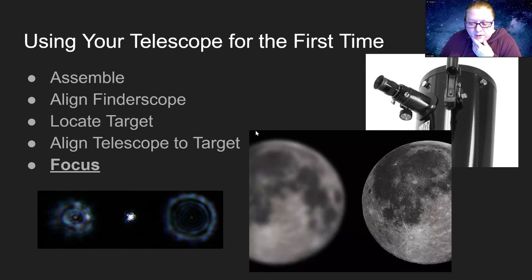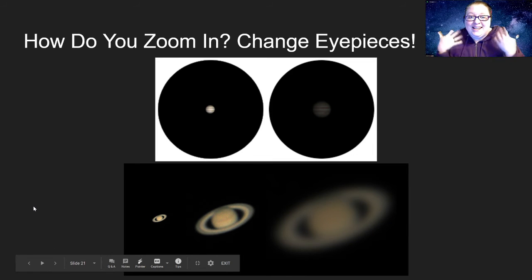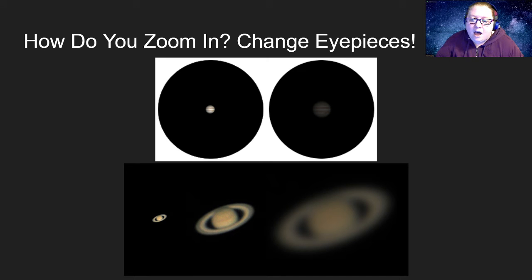Now, throughout any of this, I haven't really said much about zooming in or magnifying, and that's because the magnification of your telescope depends on two things: the size of your telescope, but it also depends on the eyepiece that you're using. This is why, once you find this is something you're interested in doing more of, you might want to get a few different eyepieces, because different sized eyepieces give different magnifications. So if you want to zoom in, you swap the eyepiece for one that will give you a higher magnification view.